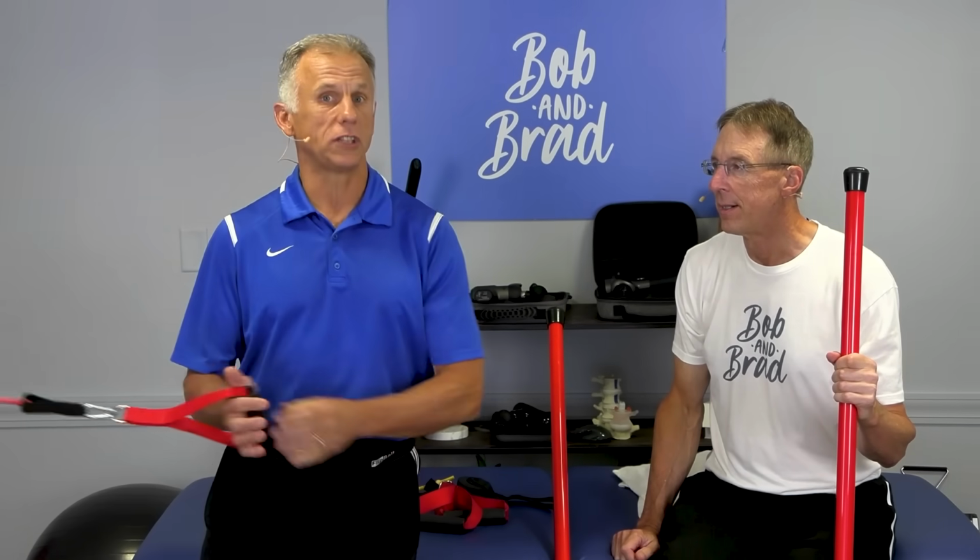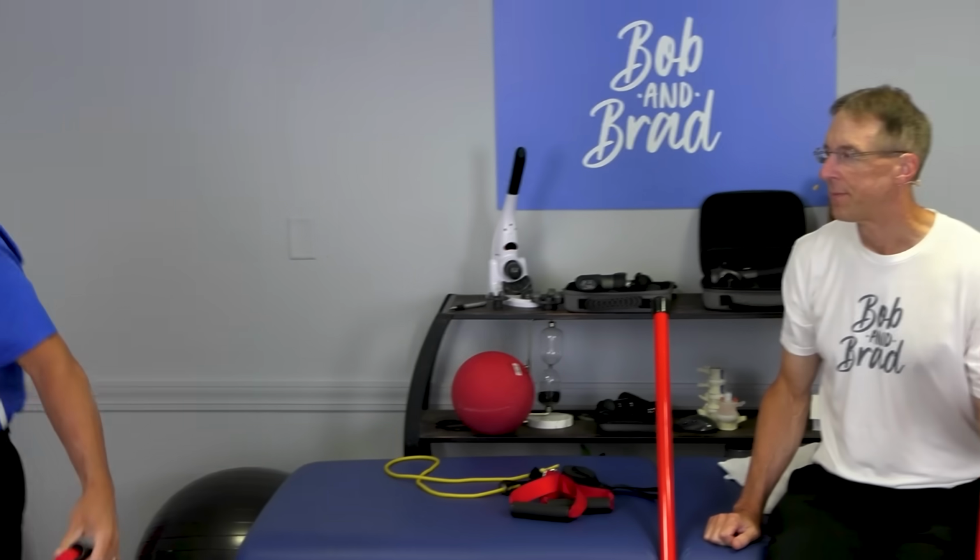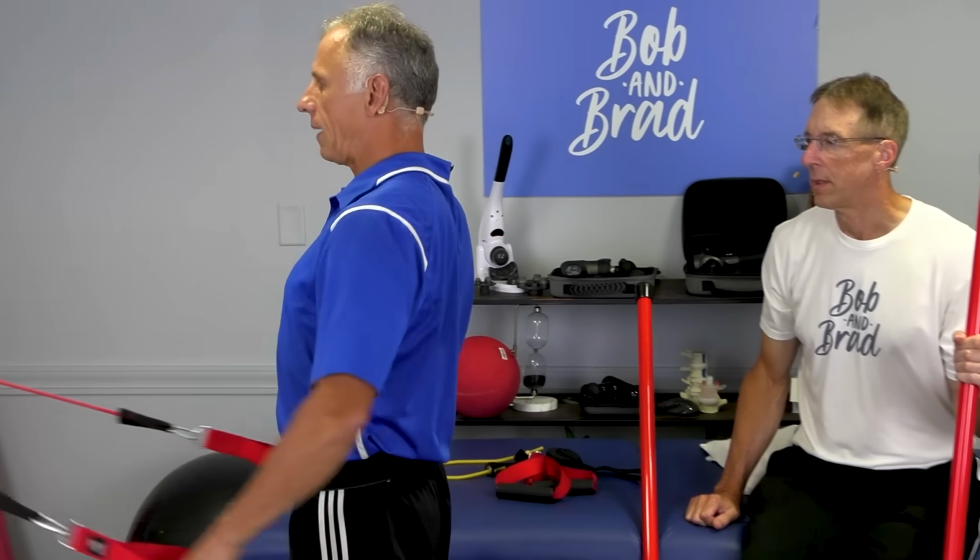Make sure you do that. You don't have to do it on both sides. You can just do the shoulder you're sore on. Outies, not innies. Right. So next one, scapular retraction is the same thing.